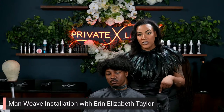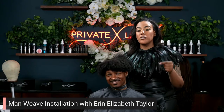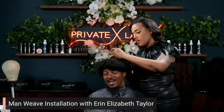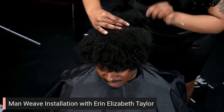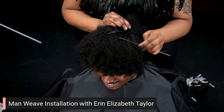Now, the great thing about these units is they are reusable. With the proper cleansing techniques and the proper install, you're able to take this same unit off, cleanse it, shampoo, and reapply. Exactly. Good point. So your client has purchased the unit itself and it can be reused. Absolutely. That's also an upsell service for stylists, for cleaning the old unit. And for clients, it's a benefit because you do not have to buy hair again.